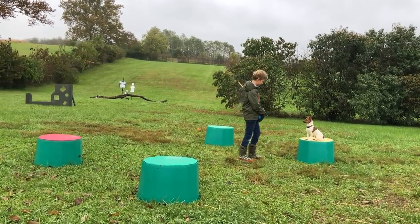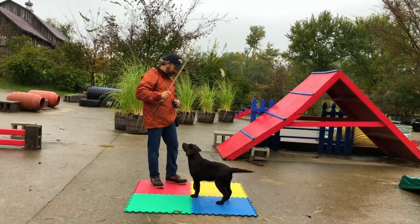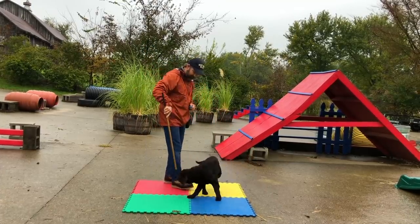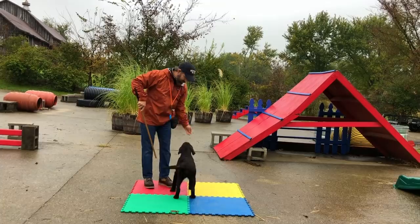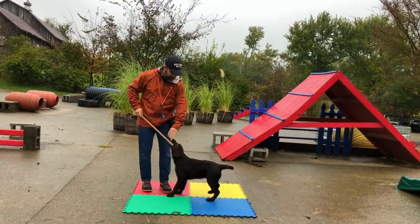All right, let's get another dog. Okay, we're going to do the same thing, and we got this little 15-week-old lab. Her name is Claire. We're going to do the father-son comparison here in smoothness, you know. And obviously, the old man's going to be a little smoother.